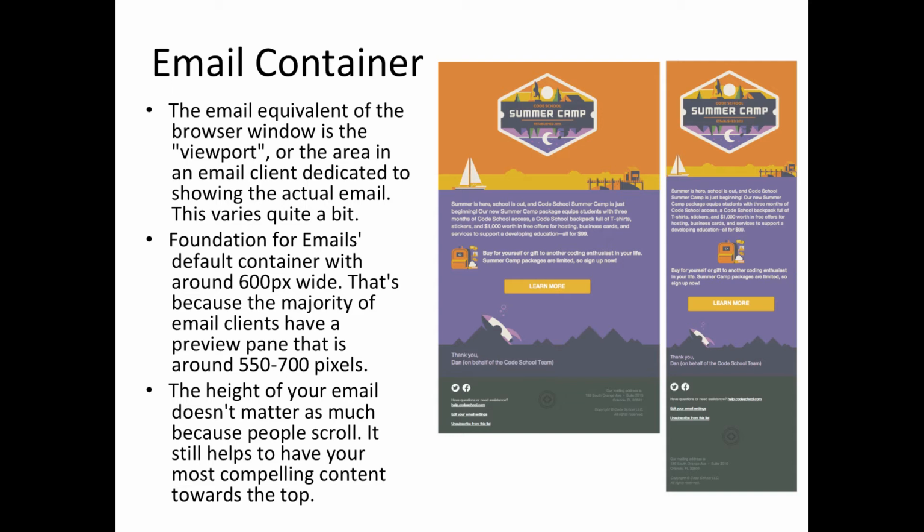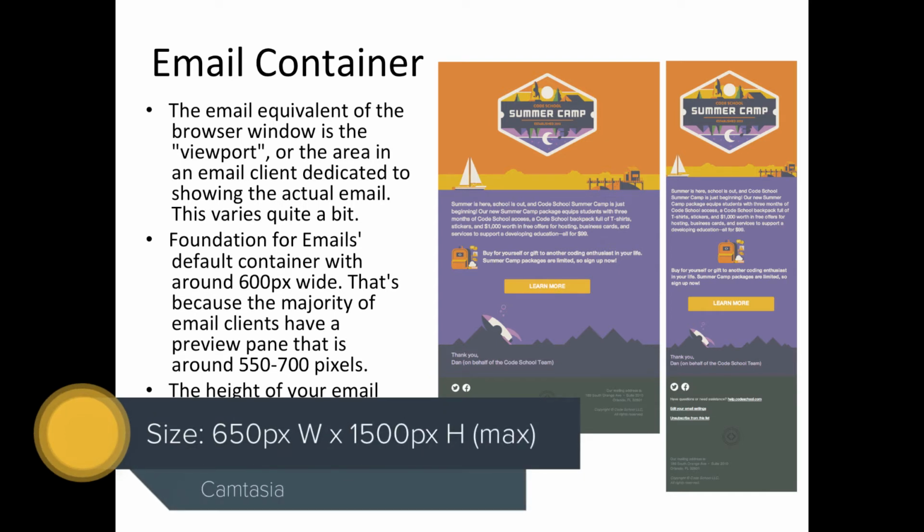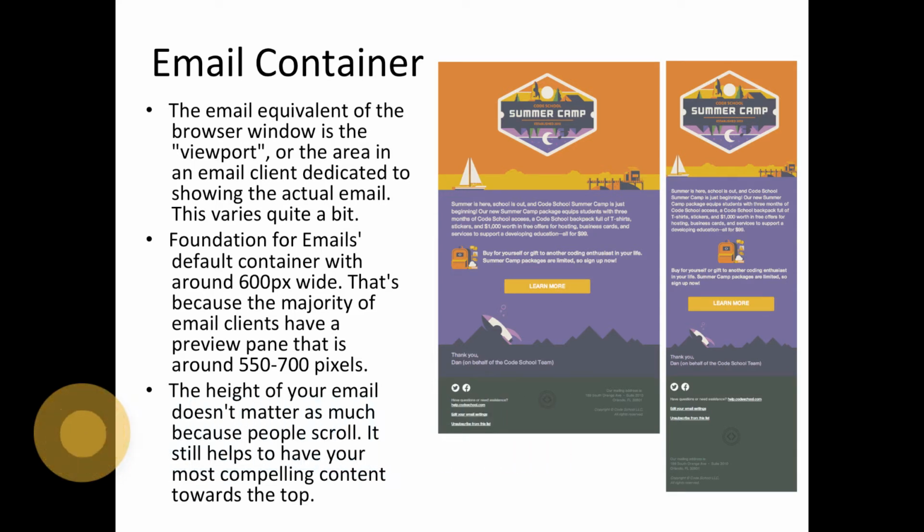Now that's the width of it. The height of your email doesn't matter as much because people scroll. However, it still helps to have your most compelling content towards the top because nobody wants to scroll forever for you to get to the point. If you think about what we call the first fold on a website, that would be what shows up in the browser window first. That rule applies to emails as well. What shows up on my phone or on my desktop before I have to scroll? And realize that people probably are not going to do more than two finger swipes worth of scrolling. Less is better.